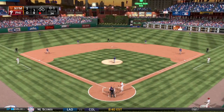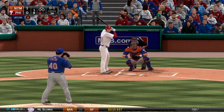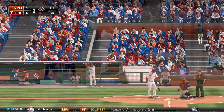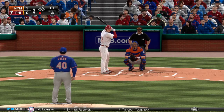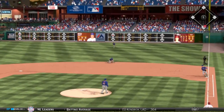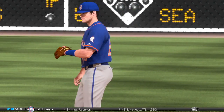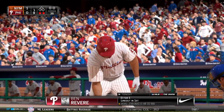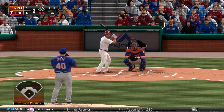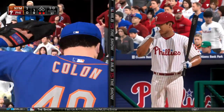Hamels takes a strike. One ball and one strike. Hamels to Murphy. Here's Ben Revere. He's 0 for 1 with a line out. Revere takes inside. One ball and no strikes.